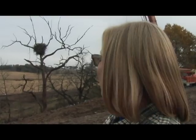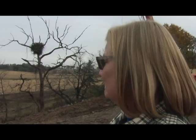We'll have some mitigation measures that we'll need to do, like monitoring to see if the new nest gets used. But today we're just going to see if we can get it down and get it moved into a different tree.